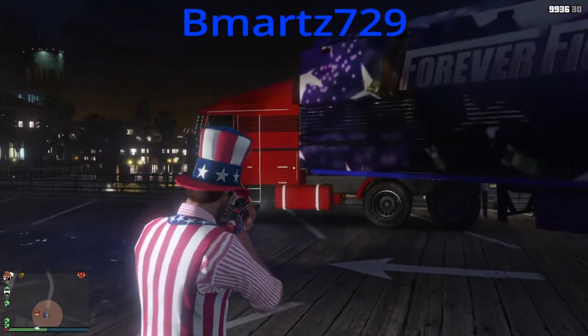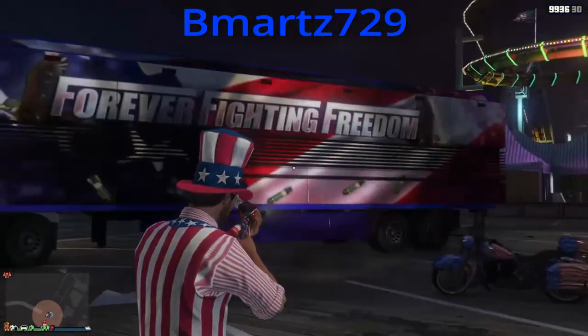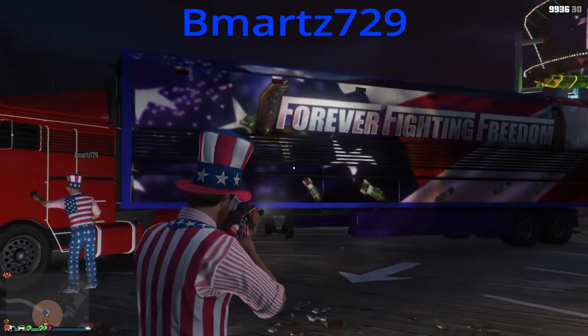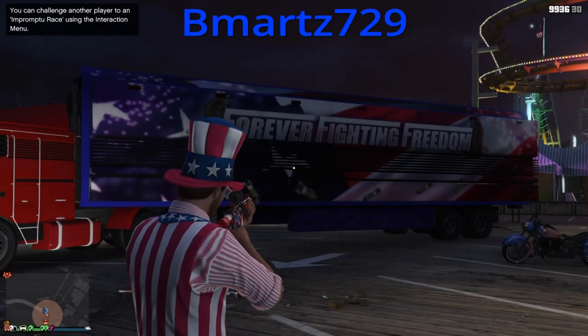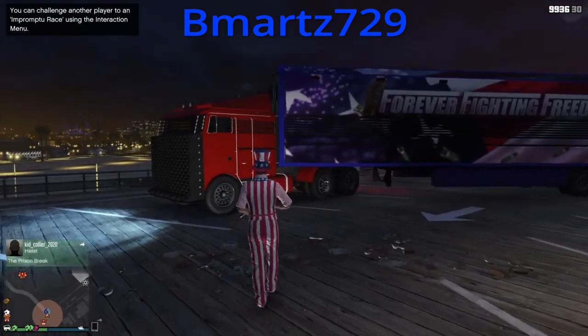Then he also brought out his MOC. It's got a red cab with the white accents on it. Got the Forever Fighting Freedom livery on it. I think that looks absolutely incredible. It wasn't even on any of the MOCs earlier. So it's a nice little change one. It looks pretty sweet. And he also has a little surprise with us, too.